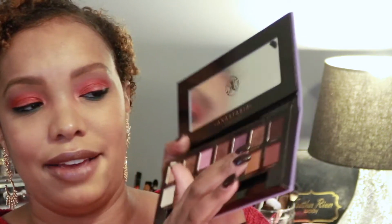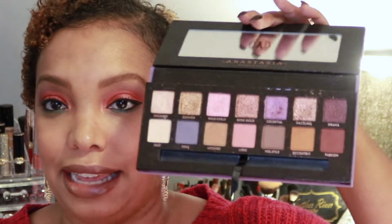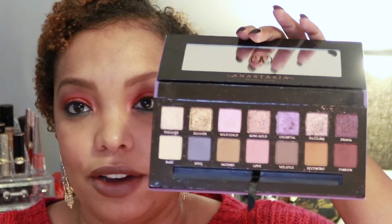Not to mention you have Dreamer, and then you have Summer, and then you have Dazzling. Dazzling and Summer are a little bit too close for comfort, but these shadows are great. They're usual Anastasia quality, powdery of course, but they perform very well. The shimmers are just a tiny bit soft, but this has really been a favorite of mine. I've been able to use it very well with ease.